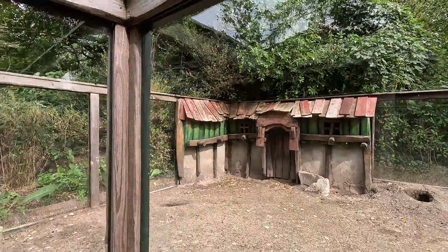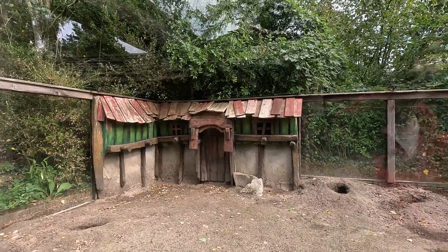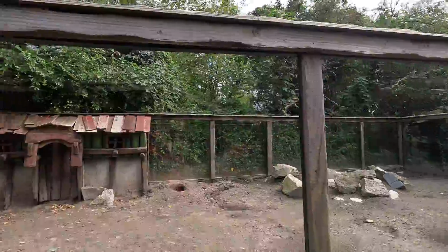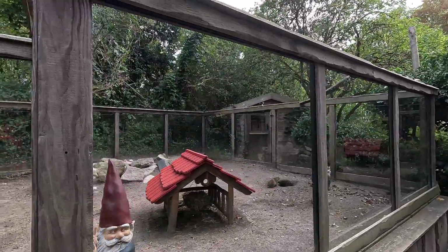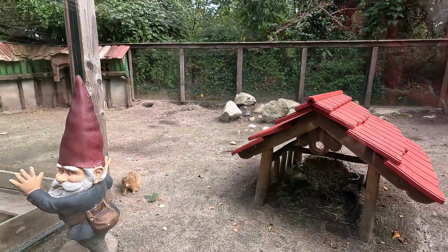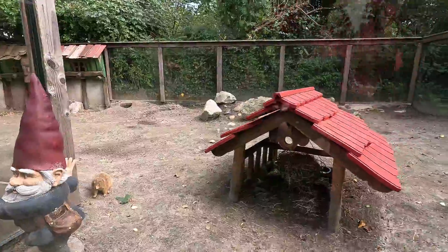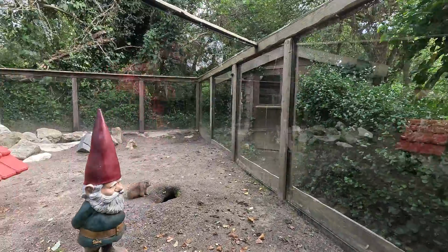I really like the fact that it's elevated, so you're actually a lot closer to the animals. You're not looking down on them completely, especially if you're a little kid. You're probably almost at eye level with them, which is really cool. And then there's gnomes. Why not? It's a gnome zoo after all.